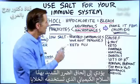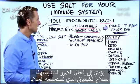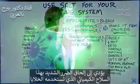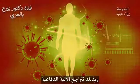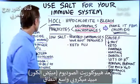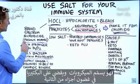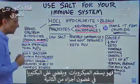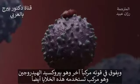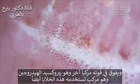So if you don't have enough salt in your body, this mechanism or weapon used by these 2 cells becomes severely compromised. So your defense mechanism is diminished. So hypochlorite, bleach, is a broad spectrum microbicide, which basically poisons the microbe. It'll kill bacteria within milliseconds. And it's much, much stronger than another chemical that these guys use called hydrogen peroxide.